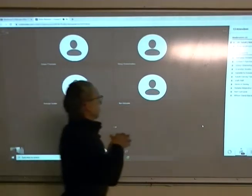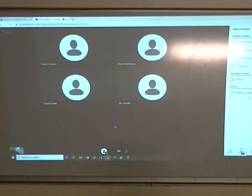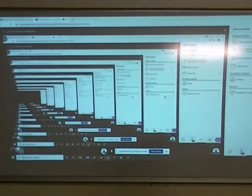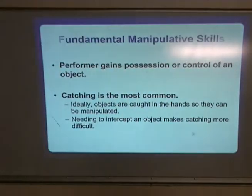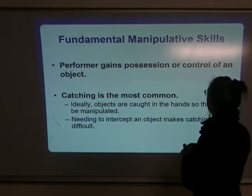Okay, so we're going to start looking at catching, which is quite an interesting skill when you take into account all the anticipation and perception concepts. So here we go. Any questions before I get going on this? No, ma'am. No? Okie dokie.